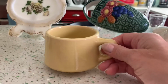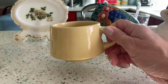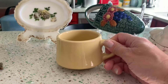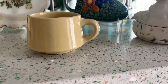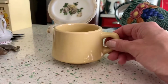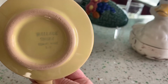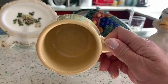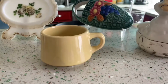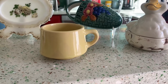And I got this little mug there. This is a Wallace China restaurant mug. I sold another one of these not too long ago. Very cute. She bought it to put under her Keurig type machine or espresso machine, and it worked just right. It's just really nice. It's a pretty yellow. And you can see right there where it says Wallace China. This one's in really good shape, hasn't been used too much. There's maybe a little spoon mark inside there. No chips or cracks. It's really great. Probably holds not more than 6 ounces, just at a guess. It's not too big.